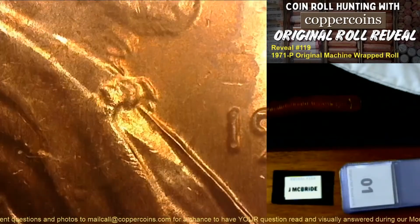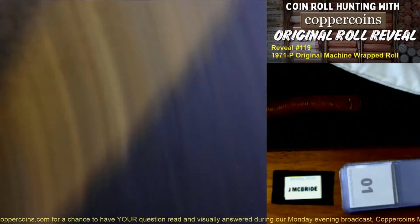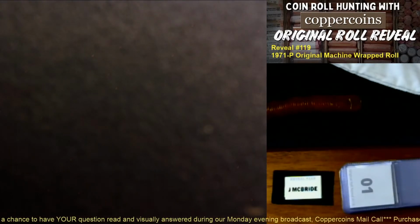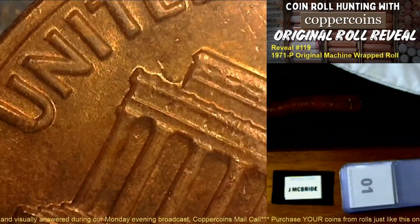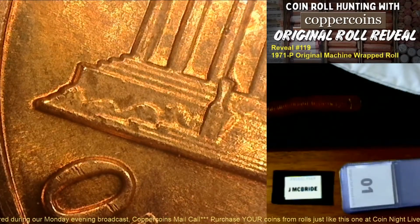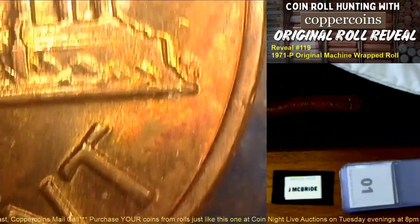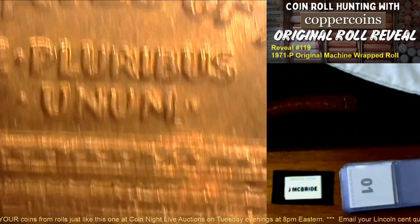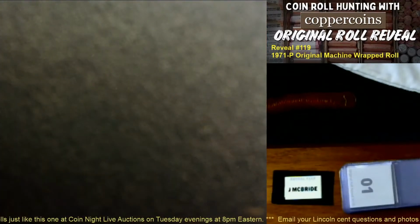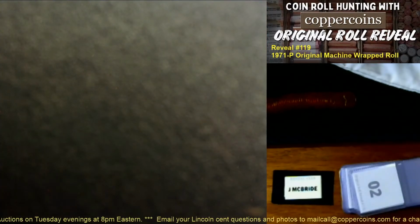And we have nothing on this particular coin. So that's coin number 1 in the roll. Joe, are you around? Even got a little bit of toning on this one. Alright, Joe gets coin number 1.